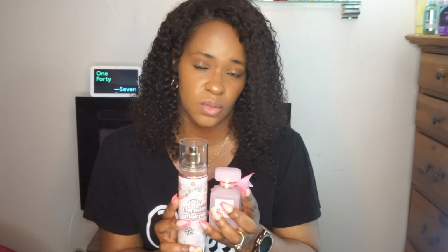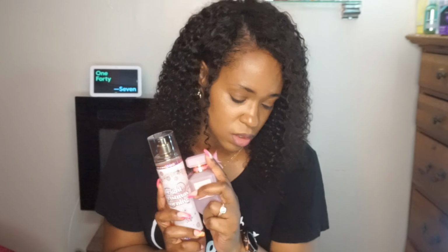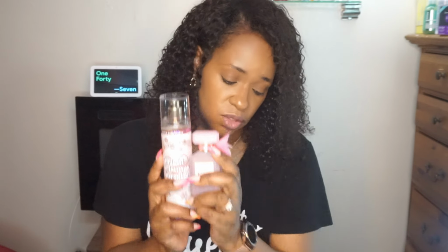Bright Christmas Morning has ripened red berries, blood orange, and crisp apple. They both have those apple notes in it. So when you pair these two together, along with the berry notes, along with the apples and the caramel, it's just so, so good. It's a light, fruity, fluffy, pretty scent. And I love smelling girly, fruity, pretty, clean, all of that. I just love smelling so good. And I love these two together as well.